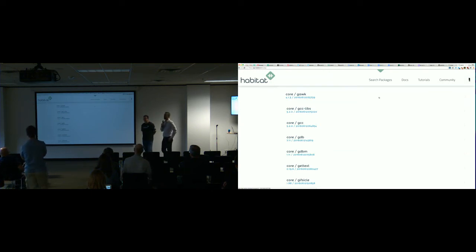So there's actually a Habitat cookbook in development. The Habitat cookbook will do things like pull down a Habitat studio for you, build things, take the artifact that gets spit out, and then you can take the Docker cookbook and take the Docker image you just built with Habitat, use Chef to set up the infrastructure, and then throw the Habitat built Docker image onto the Docker managed by Chef. So Chef is for infrastructure. Habitat is for applications.